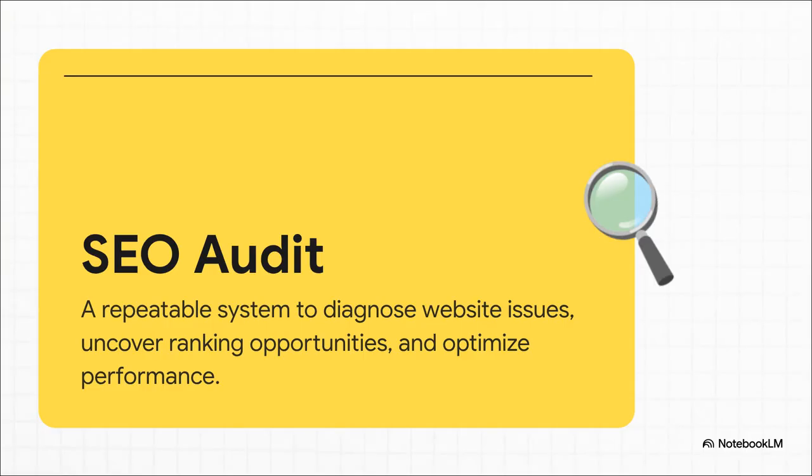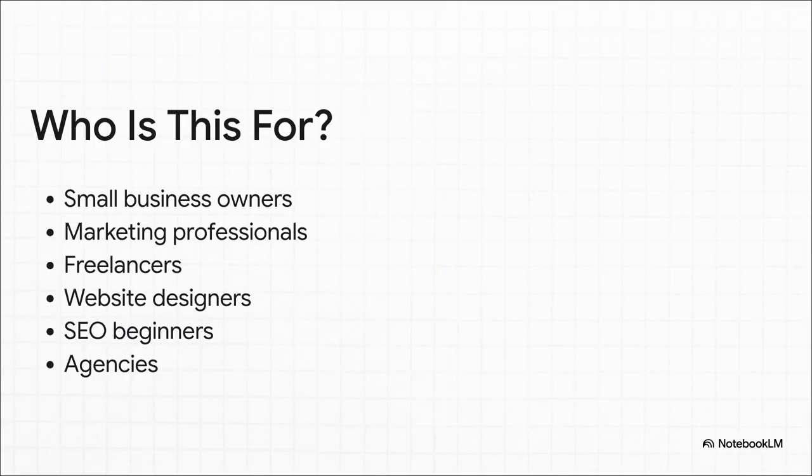So what exactly is it? The best way to think about an SEO audit is like a really thorough checkup at the doctor's office for your website. It's a methodical, repeatable system for diagnosing what's holding you back, finding these hidden opportunities to climb the search rankings, and just fine-tuning your entire performance online. And listen, this isn't just for super technical SEO gurus. An audit is a vital tool for so many people: small business owners, marketing pros, freelancers, even website designers. If you have a website or work on websites, understanding this is absolutely key.